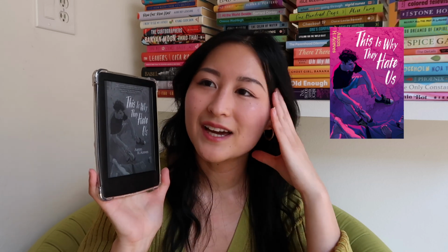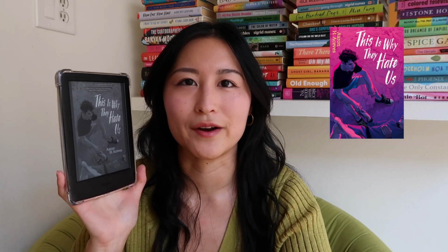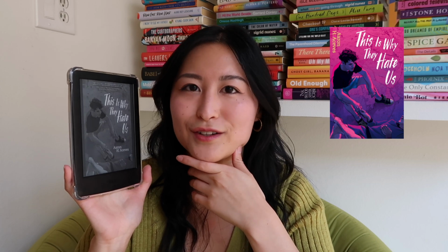There was so much to love about this book, but as I was reading this, I was like, I wonder how my life would have changed if I had had access to books like this when I was a teenager or a preteen, growing up. It was really wonderful to see a bisexual teenager, to see multiple bisexual teenagers of color being represented in this book.